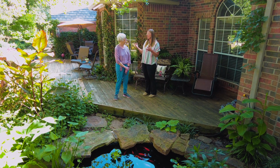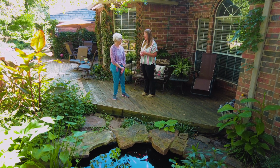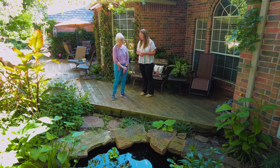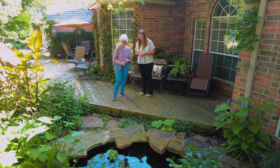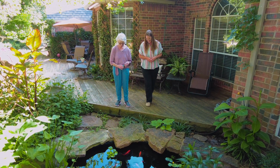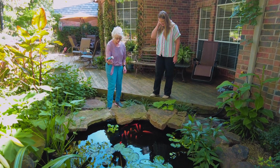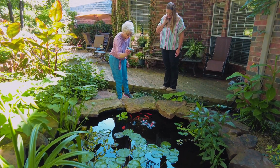I can definitely tell you've been tending to this garden for quite some time. It definitely shows. Thank you. And it looks like your fish might be a little hungry. Okay, let's give them a little food. I use this little sprinkler so that when the children come over, they don't overfeed. So that's a smart idea.